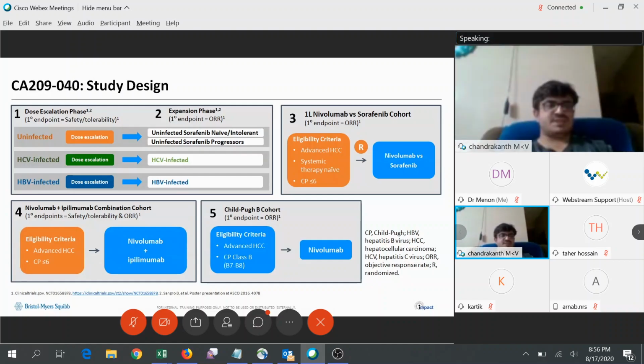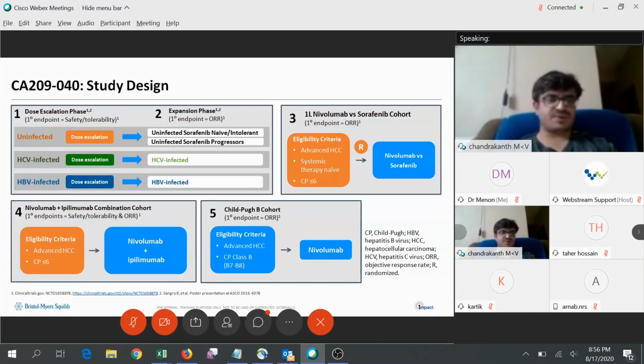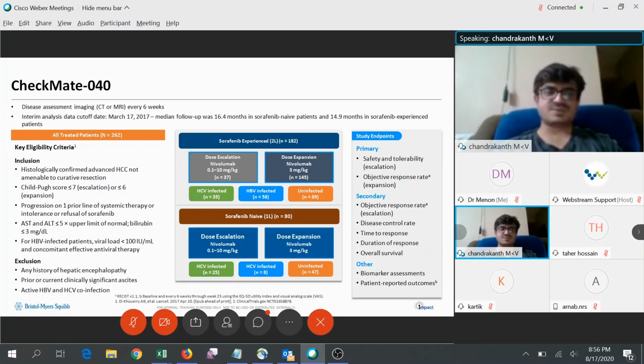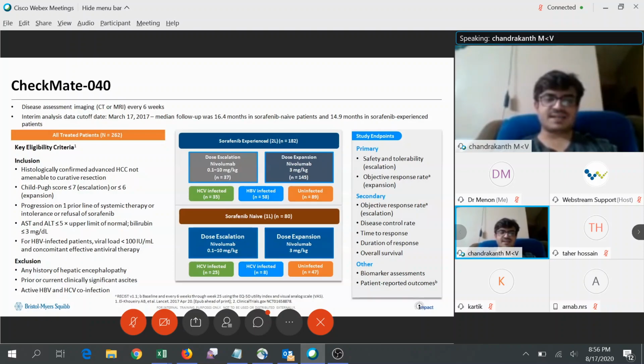So this is the CheckMate 040 study. Basically, histologically confirmed advanced HCC not amenable to curative resection. Child-Pugh score less than or equal to 7 in the escalation or less than or equal to 6 in the expansion study. Progression on one prior line of systemic therapy, or intolerance or refusal to sorafenib, AST/ALT less than 5 times and bilirubin less than 3, and the HBV viral load should have been less than 100 international units per ml.